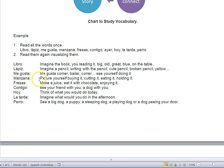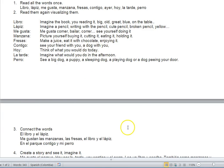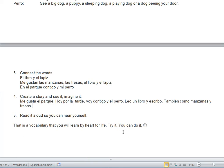Okay? Manzana. Picture yourself buying this manzana, cutting it, eating it, holding it. Fresas. Imagine that you are making a juice, eating the fresas with chocolate, enjoying it. Contigo. See your friend with you, see a dog with you, imagine sharing with a friend. Hoy. Think of what you would do today. La tarde. Imagine what you would do in the afternoon. Perro. You can see a big dog, a puppy, a sleeping dog, a playing dog, or the dog peeing your door. It doesn't matter as long as you imagine a dog. Okay? Connect the word with the picture that you have in your mind. Dog.